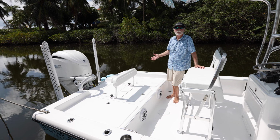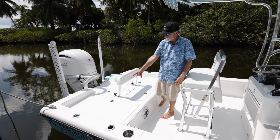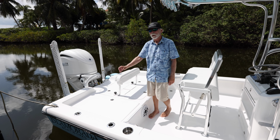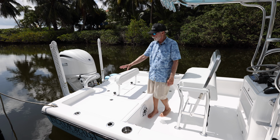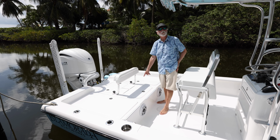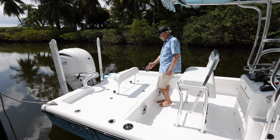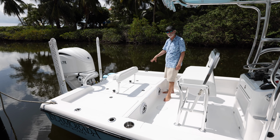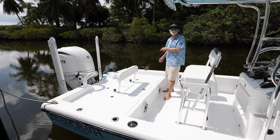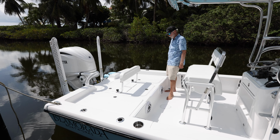So for the aft deck, again, if you've seen our videos, you're familiar with this 24 Island Morada. This particular compartment on this boat is plumbed as a live well, has a bubbler in it, and substantial size, as you can see. The standard 35-gallon live well, plumbed of course, and also has a bubbler. This compartment has been left just open for storage and/or, I can't remember if we insulated this one, but it could be a fish box if you so desired.